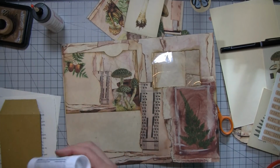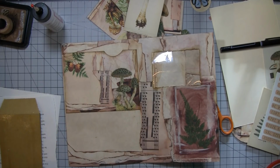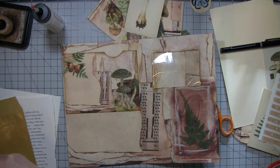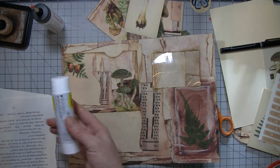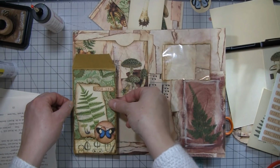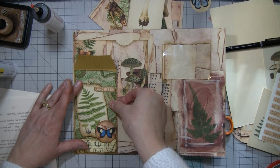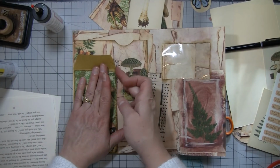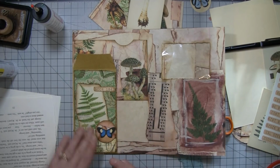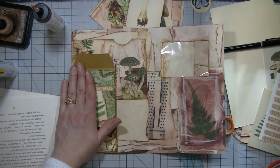I'm going to go ahead and just glue the whole back of this. You could leave part of it opened if you wanted to make it a tuck on the side or something like that, but this one I think I'm just going to go ahead and glue the whole thing down because it's a pretty good sized pocket. I'm afraid if you started sticking a whole bunch of stuff behind it too, it would just get kind of overwhelming. So it would end up sticking out too far, you know.